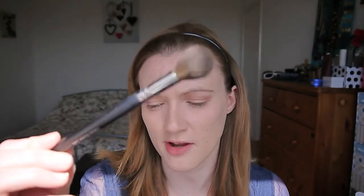Then I'll set that concealer using my e.l.f. High Definition Under Eye Setting Powder. You need a really small bit of this. Oh, and this brush is a Royal & Langnickel Silk Pro brush, and it's a Contour Shadow C265. And I was using a deluxe crease brush to pat it in. I will try and remember to list things down below.